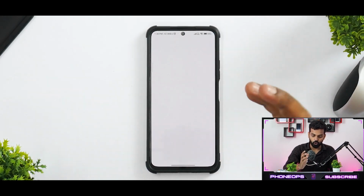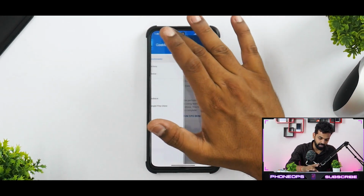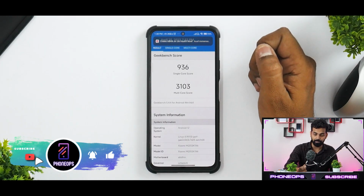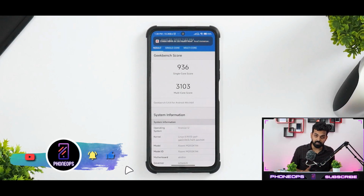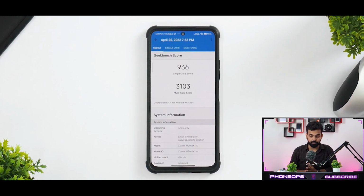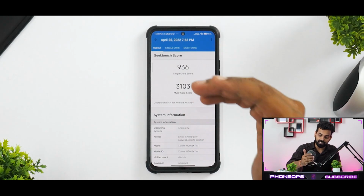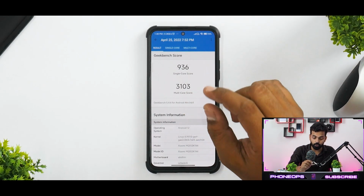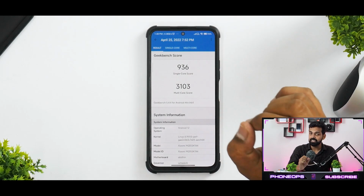Moving on, if we also talk about Geekbench, let's see what we have here. We have 936 single core, 3103 multi-core. So this is not disappointing. This is definitely decent performance. And if you are someone who's going to ask me, is there 90 FPS? Stop dreaming. You're not going to get 90 FPS officially. There are unofficial ways to do it. But in MIUI 12.5 Enhanced, I did see a score of 3300 multi-core and 1003 single core.